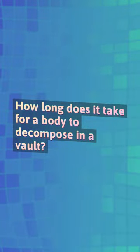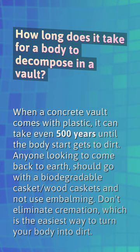How long does it take for a body to decompose in a vault? When a concrete vault comes with plastic, it can take even 500 years until the body gets to dirt. Anyone looking to come back to Earth should go with a biodegradable casket, wood caskets, and not use embalming. Don't eliminate cremation, which is the easiest way to turn your body into dirt.